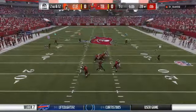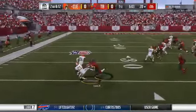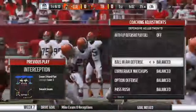They'll try to throw now. Winston. And he fires one that's intercepted. Picked up by the rookie Denzel Ward. And the return here is stopped at the 35-yard line.